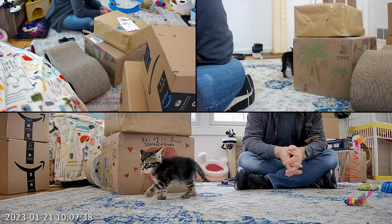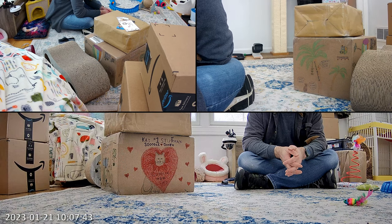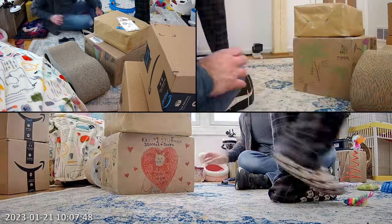That's it for news. Working on these kittens, working on getting them downstairs, and potentially a new mom cat showing up next week. Oh, my God. We'll see. Oh, see, that's why we closed that. Didn't even spill a drop.